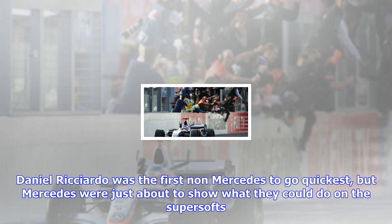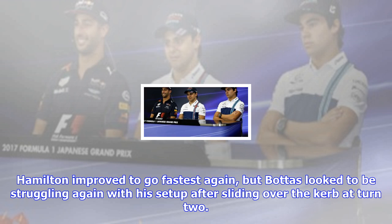Daniel Ricciardo was the first non-Mercedes to go quickest, but Mercedes were just about to show what they could do on the supersofts. Hamilton improved to go fastest again, but Bottas looked to be struggling again with his setup after sliding over the curb at turn 2.